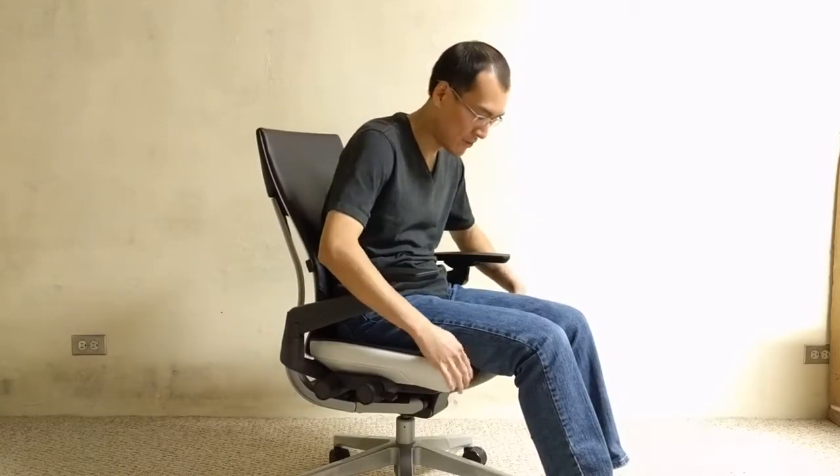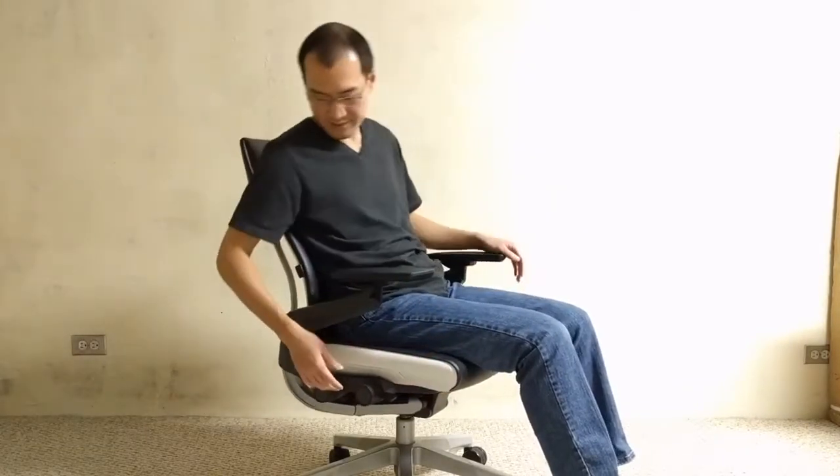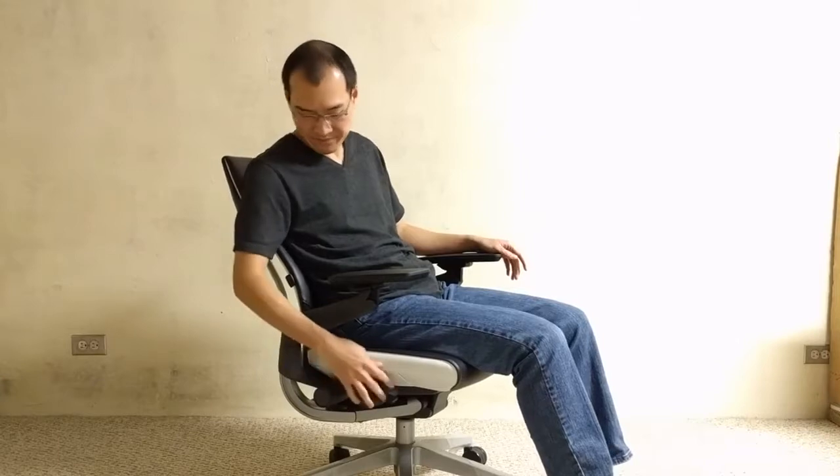So for me, sometimes, especially combined with the leather's firmness, I do feel like my legs are falling asleep from that, because it doesn't have that natural slope at the end that would normally prevent your blood circulation from getting cut off. So I do wish this was a little bit more sloped in the front. Otherwise, yeah, it's not too bad.